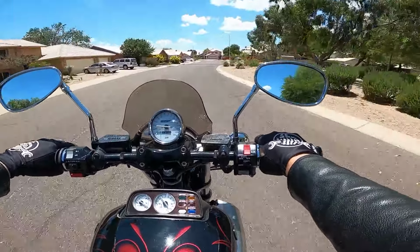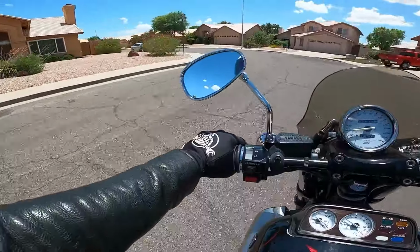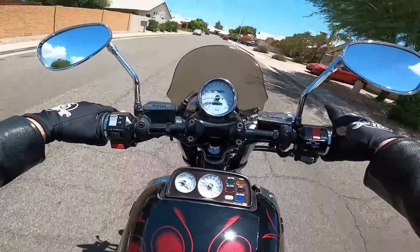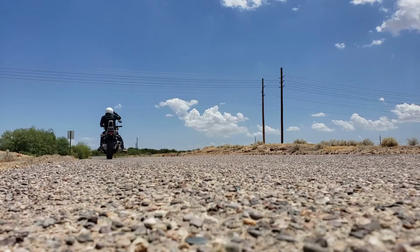I can't imagine forward controls on this bike. That would not make sense to me. So the handlebars, you've got these classic drag bars, not super aggressive as far as that goes. I think the ergonomics go in line with what the bike is accomplishing. You know, it's a drag bike.